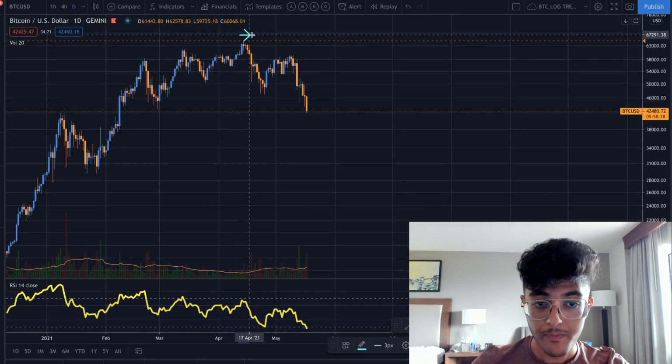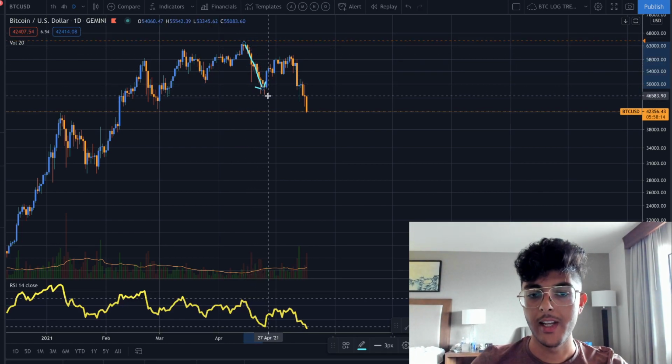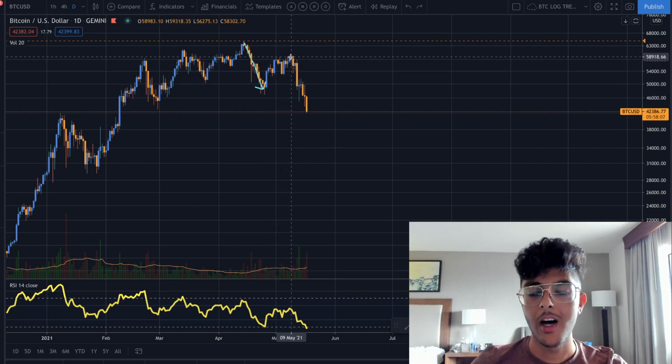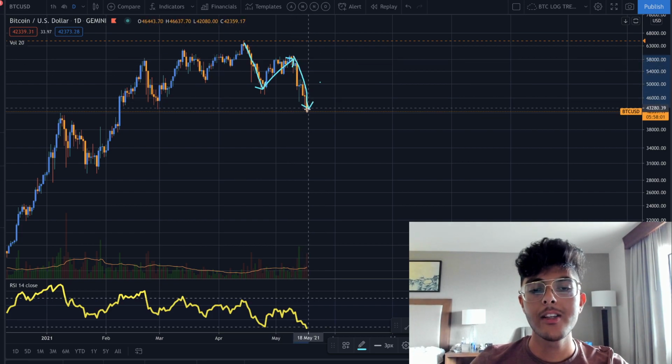What Bitcoin did right here was it topped out at $65,000 and then traded lower for its first leg down. Then we formed that one big rising wedge. This is a very clear rising wedge. We were setting higher lows and higher highs in this trend. So this is a very clear rising wedge. You can call it an ascending channel, it doesn't really matter what name you give it. And then we ended up continuing down.